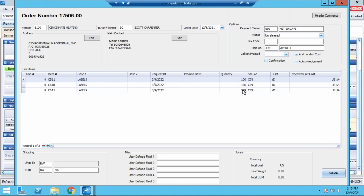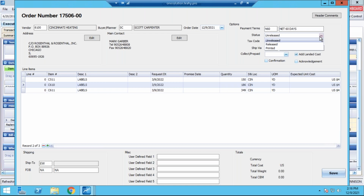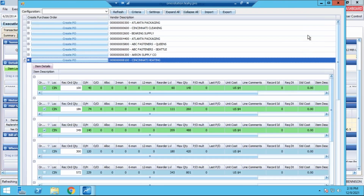Say this popped up with these three items on here, but you don't want to order 100, you want to order 150. You can just type it in there, and then this PO, if we were to save it, would be issued for 150. So what it does is it eliminates the drudgery of somebody having to go into Macola, pull that order up, give it the next order number, and type all this stuff in. It pulls the majority of that in for you, and then it can be saved as an unreleased purchase order, a released purchase order, or a printed purchase order. A lot of people like that feature because it eliminates a lot of the hand keying of a whole bunch of purchase orders. So that's kind of an added feature.